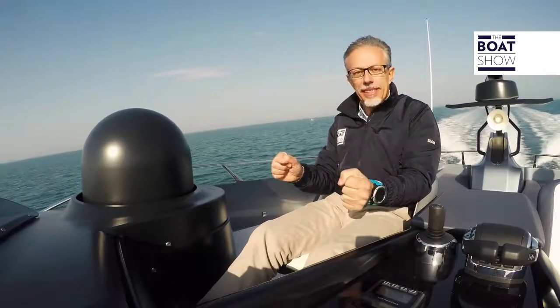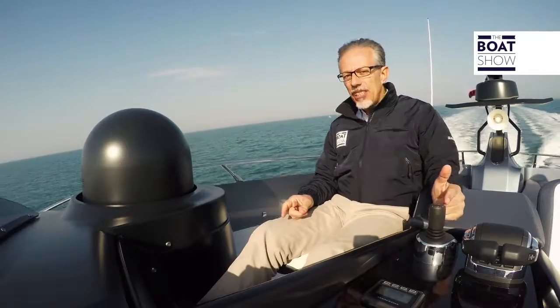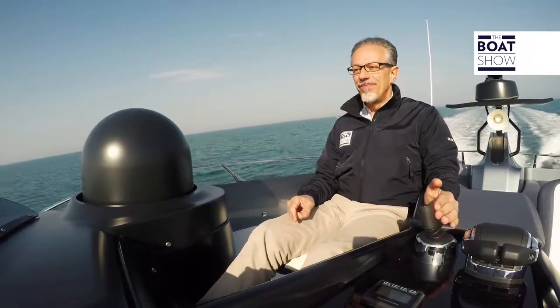The strangest feeling is that I don't have the chance to steer the boat as I usually do. That is, with the rudder, as we all usually do. Here's the joystick. Look at it. Right, and the boat veers to the right. What a response.